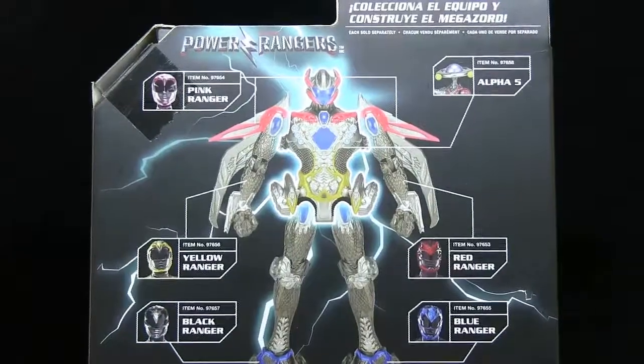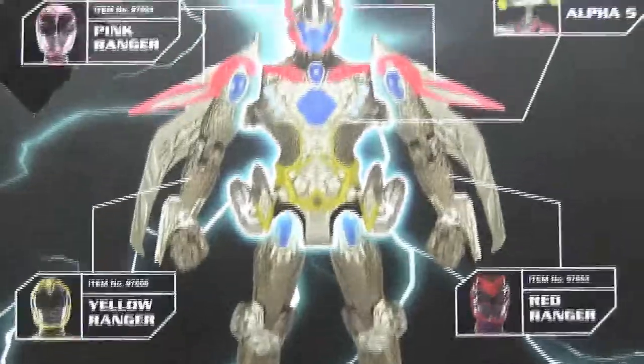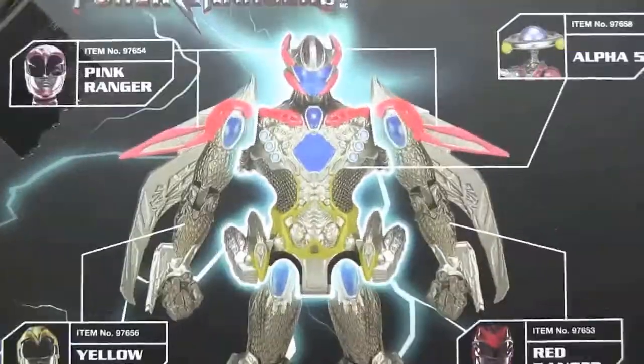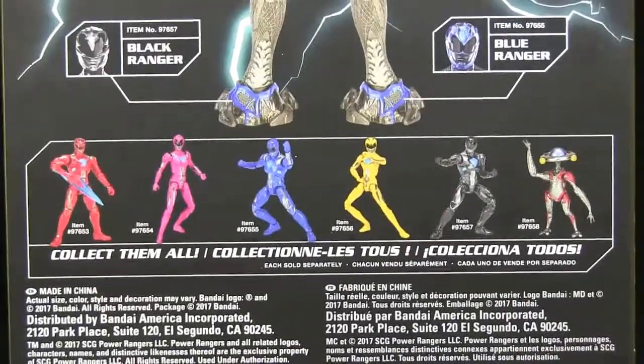Back of the box highlights all the pieces you need and what comes with what figure for the Chicken Zord here. So that's, I was about to say it's pretty cool, but it's not in my opinion. Oh man, I sound like a dick saying that. I don't like this Megazord at all. But this is about Alpha 5, and here is the other figures in the wave.